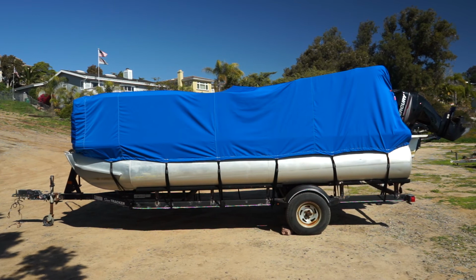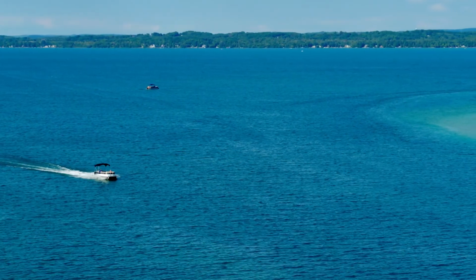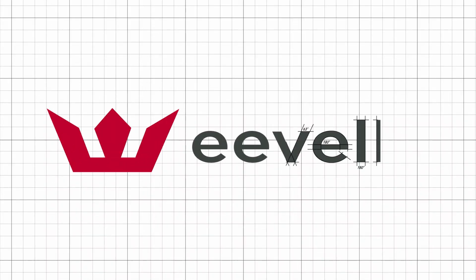Windstorm Elite Pontoon boat covers are high-performance, full-featured covers made with Sunflair marine-grade fabric and are designed to provide years of quality protection. Eevelle, quality and performance by design.